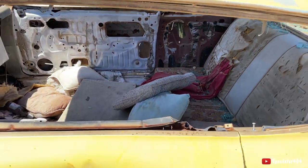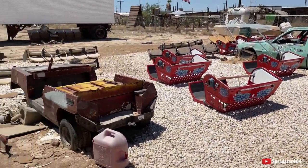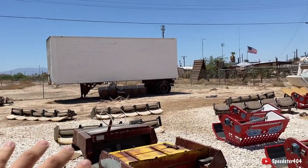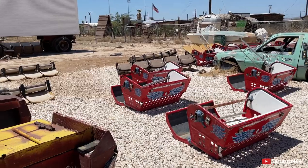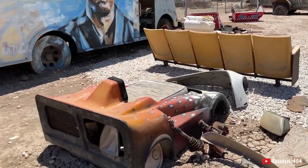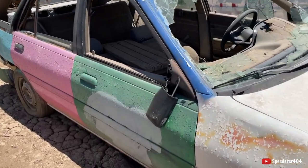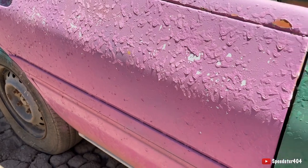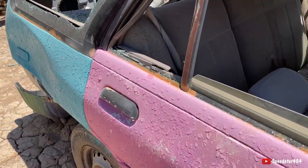This is a pretty huge car. So I guess people used to sit here and the movie screen would be up front. People sit in their car and watch the movie. The paint condition on this. I think it's actually painted on there. Someone painted it.